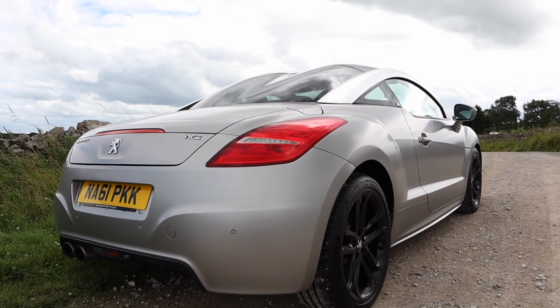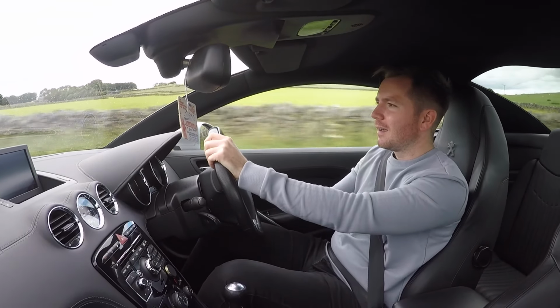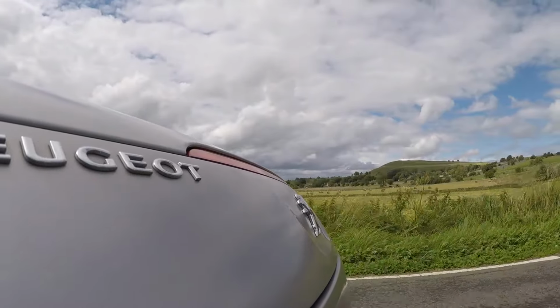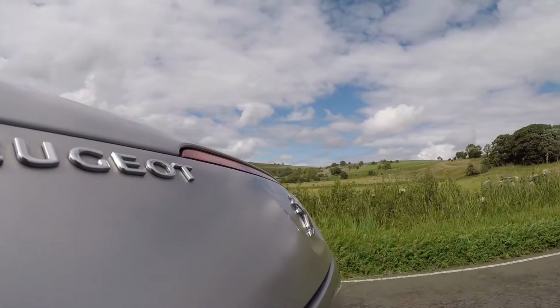They're terrific cars and I do really like them, but I think if it was my own money and I was looking for a sports car, I'd just go and buy a TTS. Unless, of course, you really want to be different and want something that stands out from the crowd, in which case you really won't be disappointed with the RCZ.